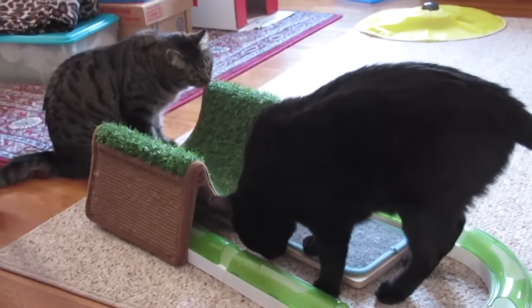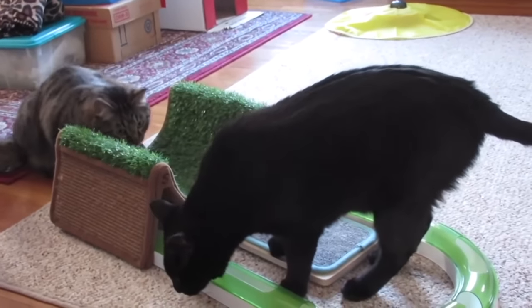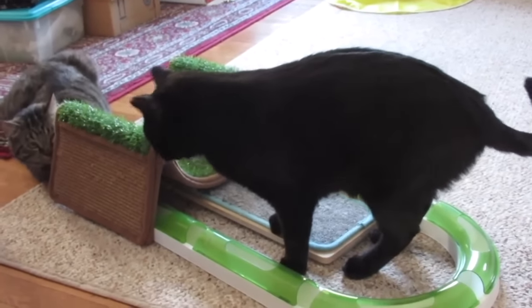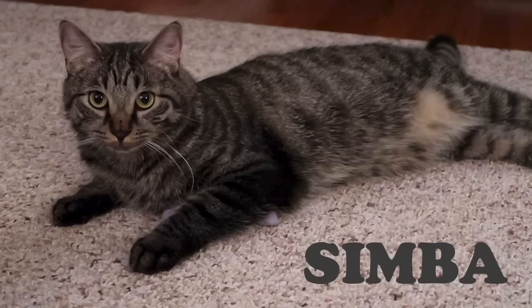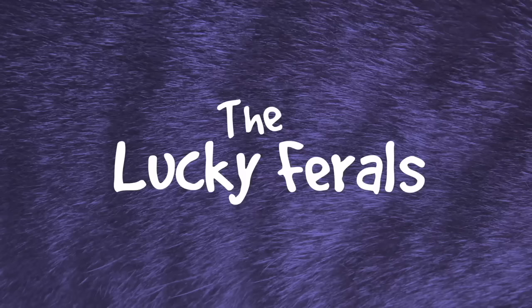They need to be nice. I don't mind if they play together as long as they play nice and no one jumps on top of the other one. Stella, Splash, Simba, Hydrox, and Boo, the Lucky Ferals.